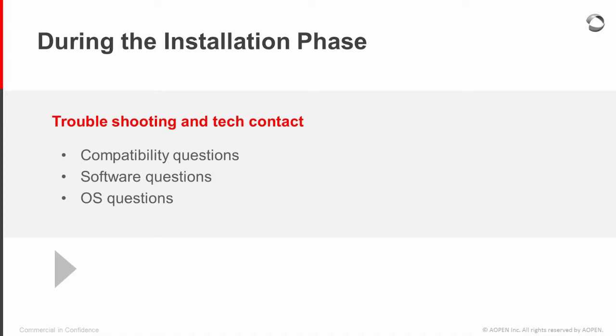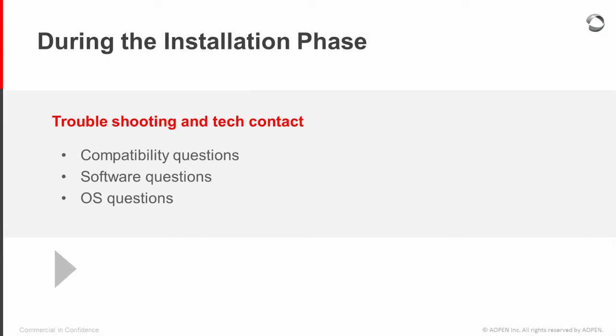When starting your deployment of your project, of course you want to make sure that you answer the questions that your customer might have. And those questions can range from all different sorts of topics, such as compatibility questions, software questions, questions related to the operating system. And part of that support will be given by yourselves, but also if required, we can give you some technical feedback on the side as well.